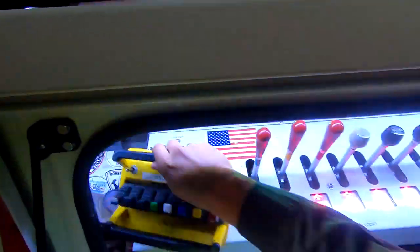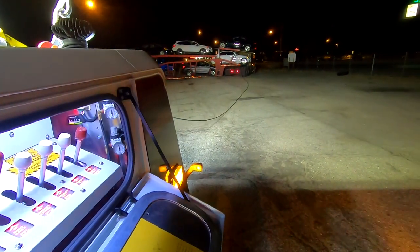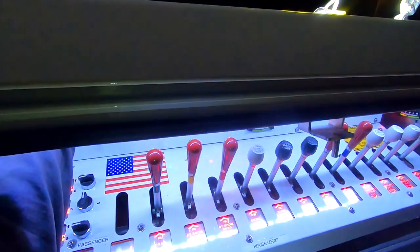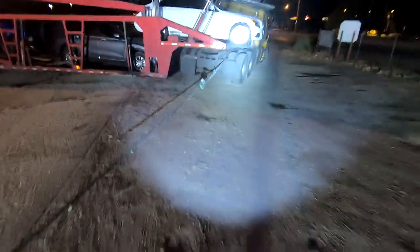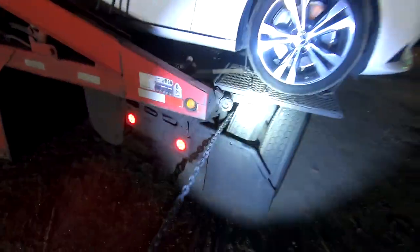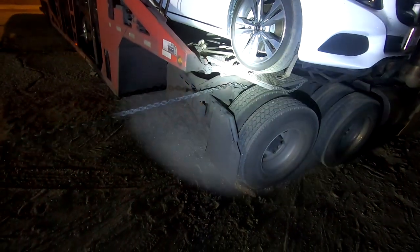Okay. High speed. Nope, gotta lock it in. Alright, put it in low speed. Put this back on top of the shock mount. A little more. Okay. Probably gonna slip off, but that's all right.